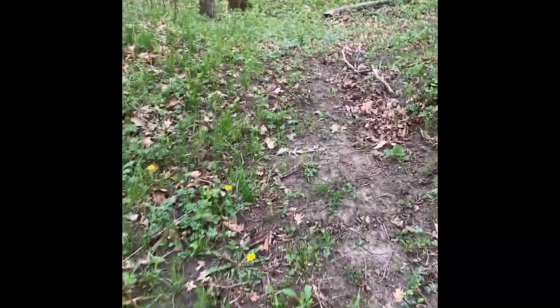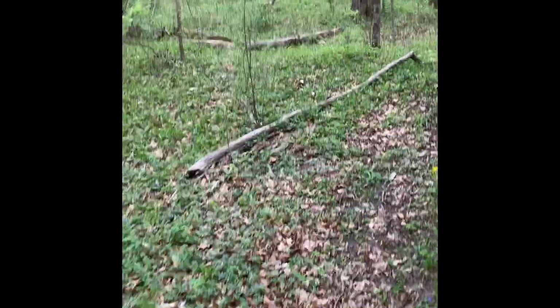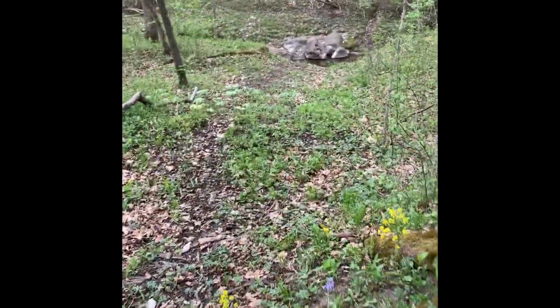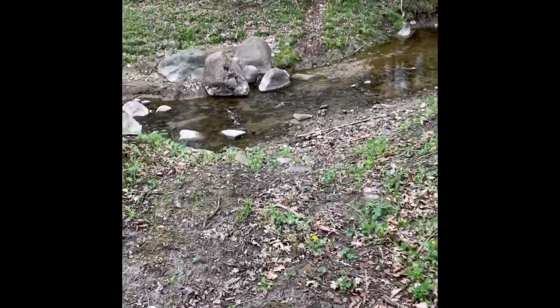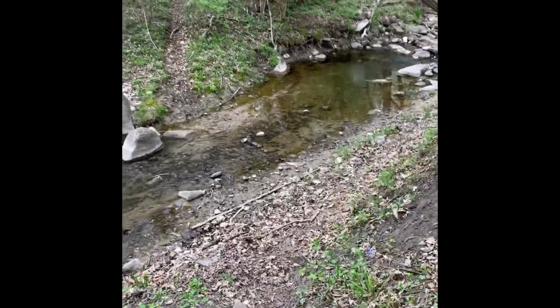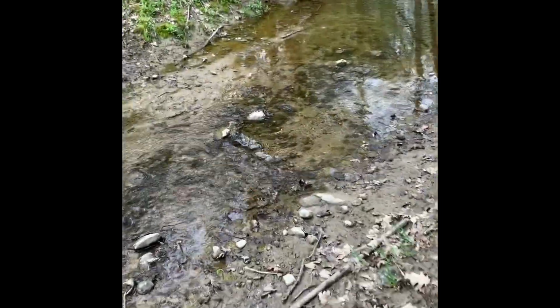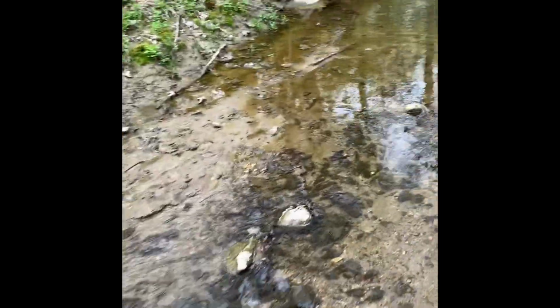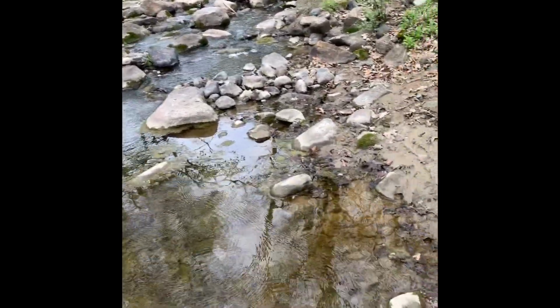Coming up on the creek down here. Excuse the bumpiness, but that's what it is. And would you look at that? We have agua. We got water. We got water, all right. Nice. Yeah, especially right here.